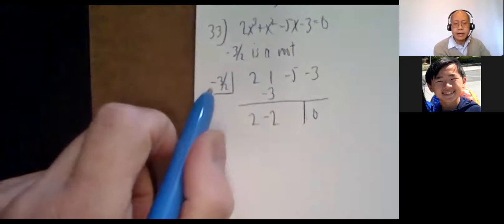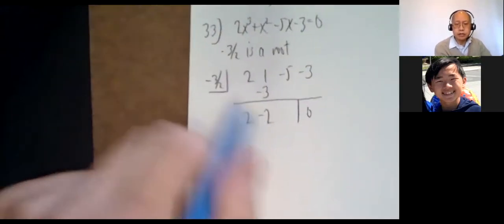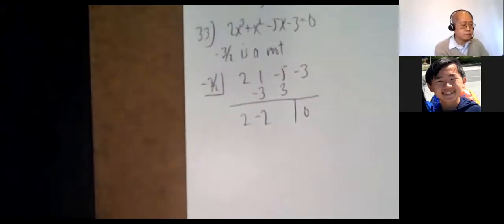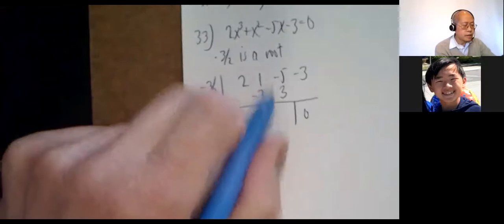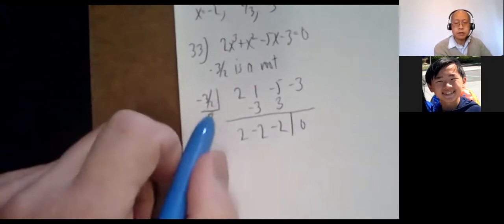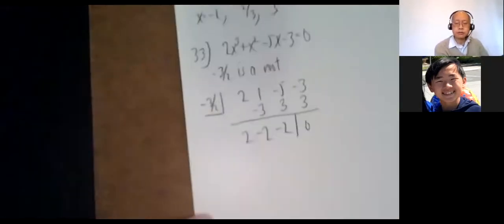Multiply. Add. Negative 3/2 times negative 2 is positive. The 2's cancel out, so I have a 3. Add. Negative 2. Multiply. Again, two negatives make a positive. The 2's cancel out. 3, 0. Perfect.